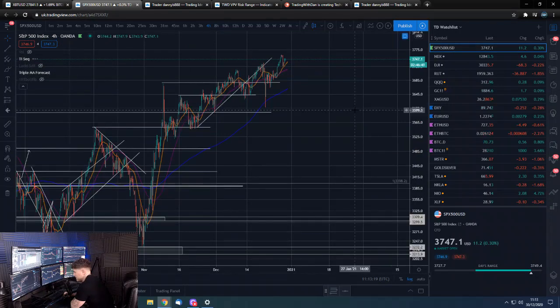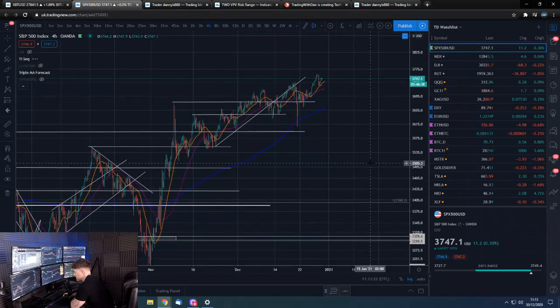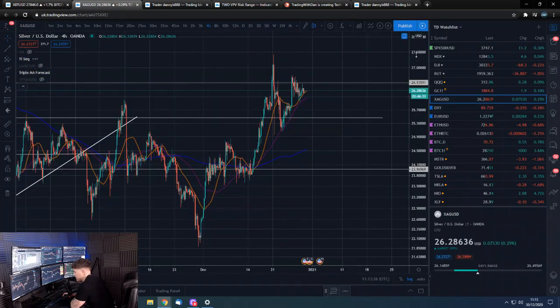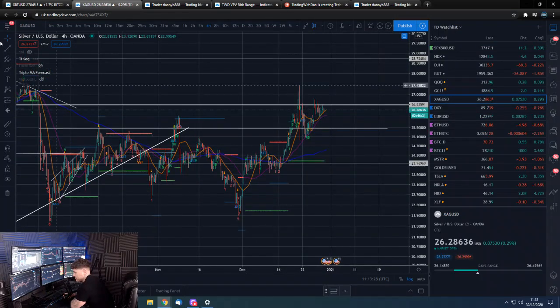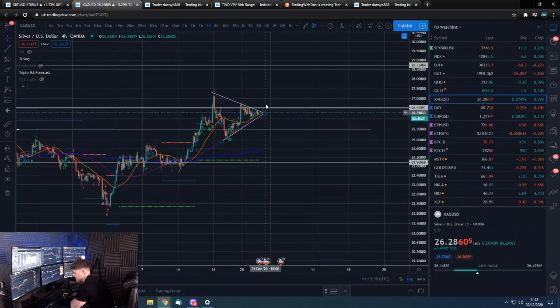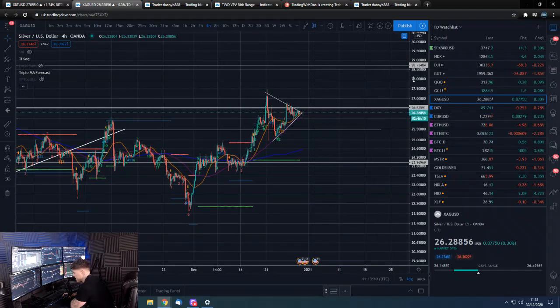Stocks obviously looking good. Not really a lot to see here, holding up there. Silver is sort of looking to me like we could be getting set for a move. This will probably move in the inverse direction of the dollar, of the DXY, which I do expect to be looking bearish. So therefore, you have to give this a high likelihood chance of breaking to the upside. And can that move?